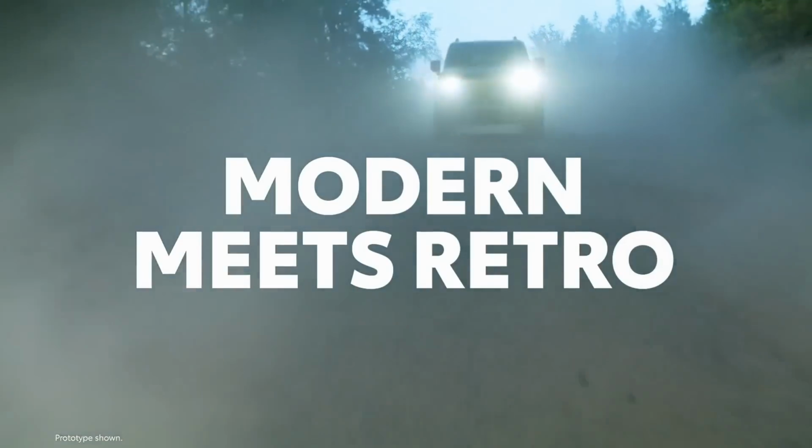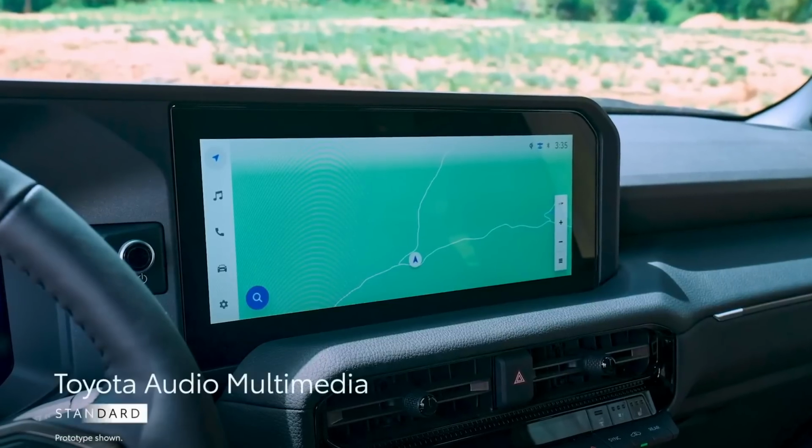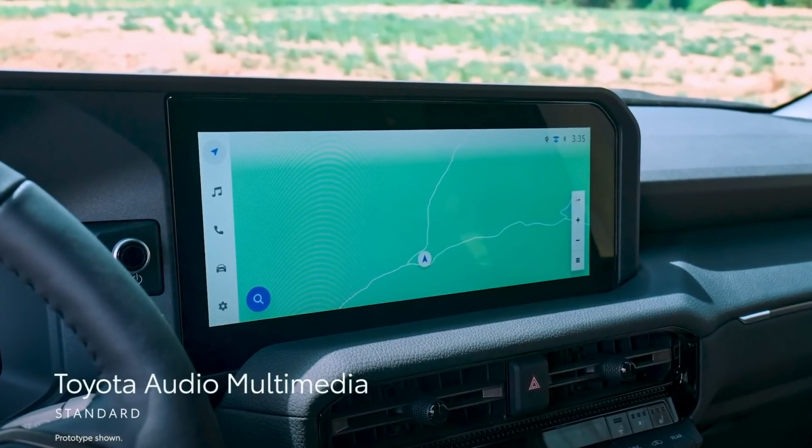2-range transfer case, of course, 4 high, 4 low. Interesting to me, it is not all-wheel drive, full-time all-wheel drive. It is full-time 4-wheel drive. That's what's in the literature, and I checked it against the press releases, and that is in fact what they say. It is full-time 4-wheel drive, and it has, drum roll please, a standard rear locking differential. That is awesome.